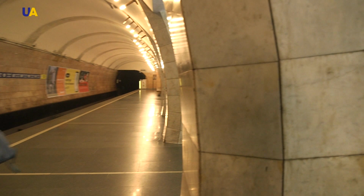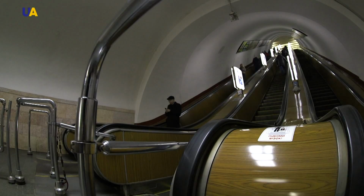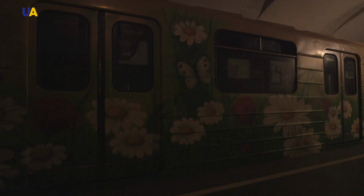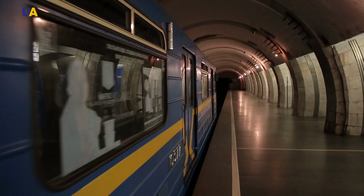It receives passengers from morning till late evening. And at night, subway trains sleep here, just like at home. They stand in the tunnels. Some of the trains are at the station itself. In other words, cars have their replacement plan.